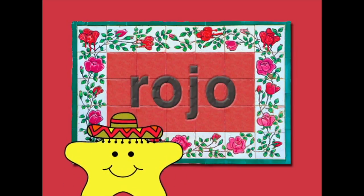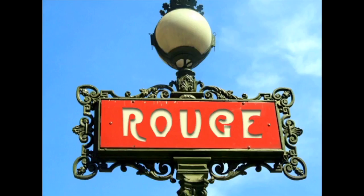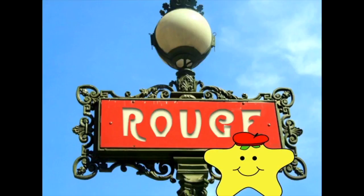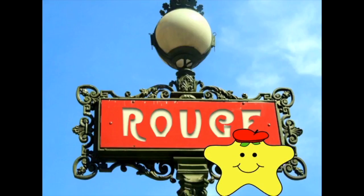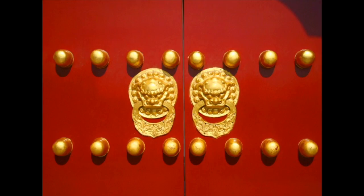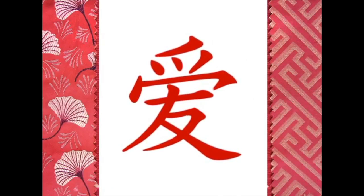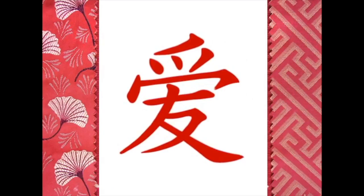In Spanish, red is rojo. Can you say rojo? Rojo! Very good. In French, red is rouge. Can you say rouge? Rouge! Red is an energetic color often associated with love, happiness, and good luck. This is the Chinese character for love.